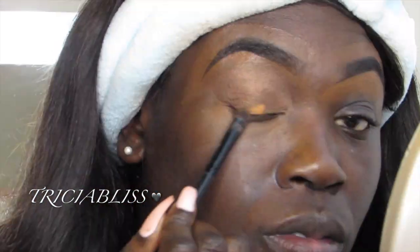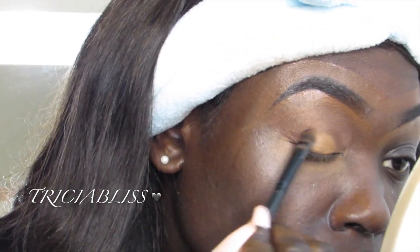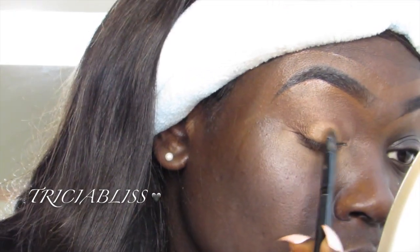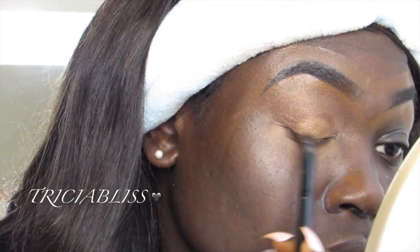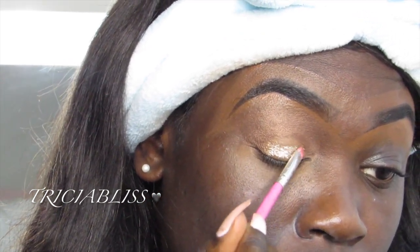So here, you guys, I'm going back in with that Can't Stop Won't Stop concealer. I didn't really want to cut my crease. I kind of wanted just to have like a gradual glitter look. So I'm just putting in the concealer only so the glitter that I'm about to use can go ahead and stick to that. So I am using the Too Faced Pretty Rich, like I said earlier, Rich Bitchy only.